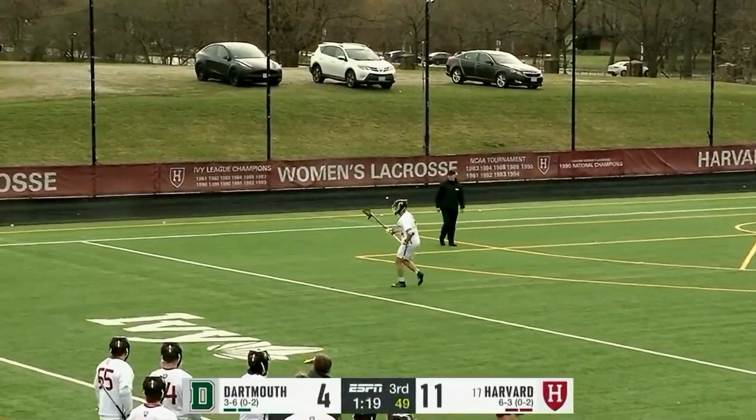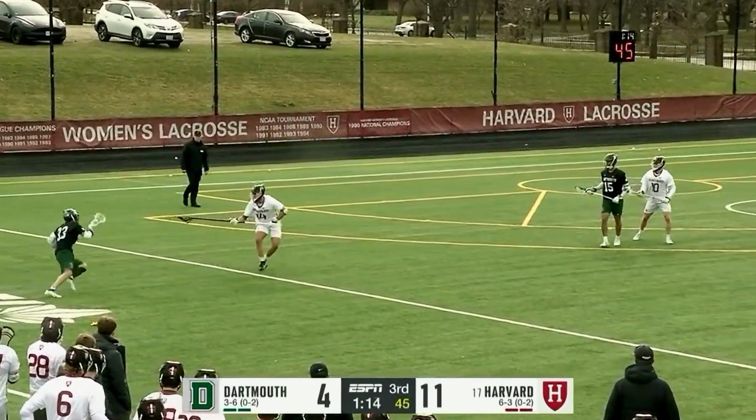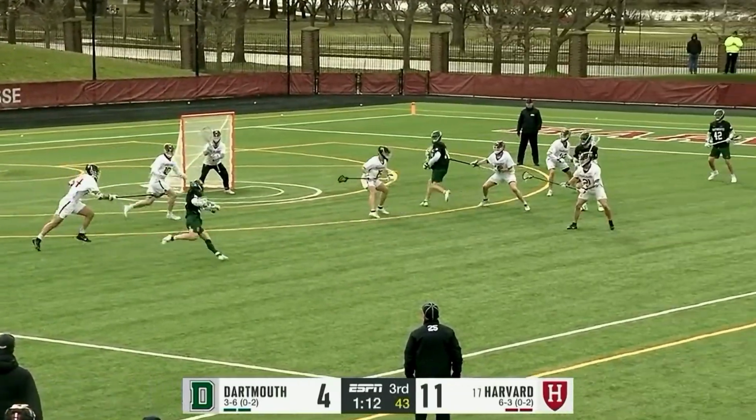It allows you to run certain things offensively and defensively with the personnel. To your point, everyone's a little bit more comfortable with the scheme and their other teammates.